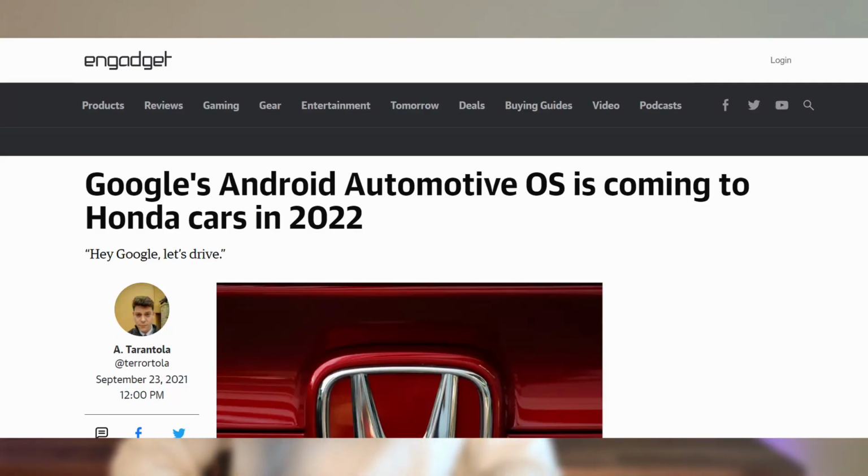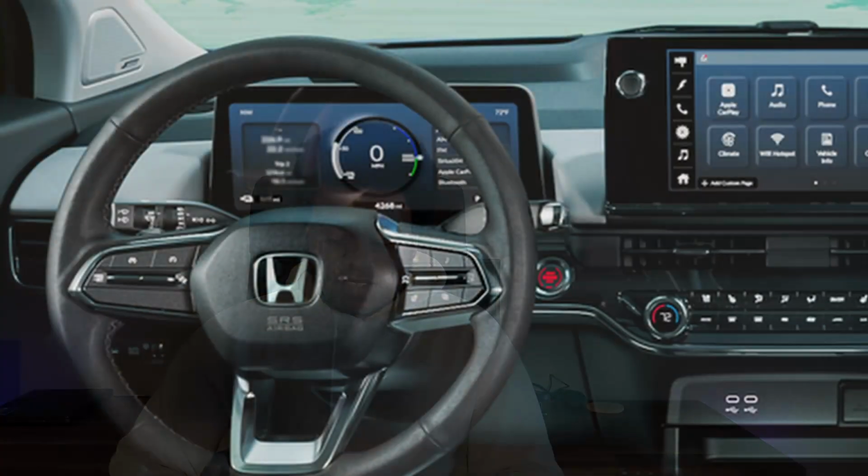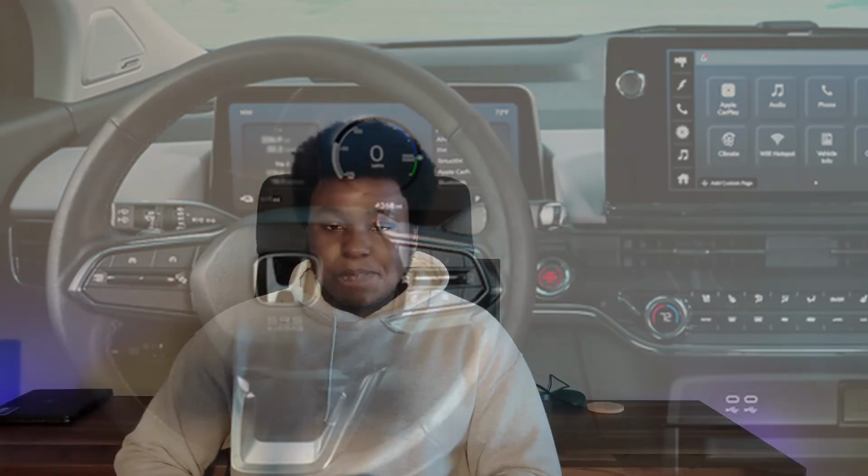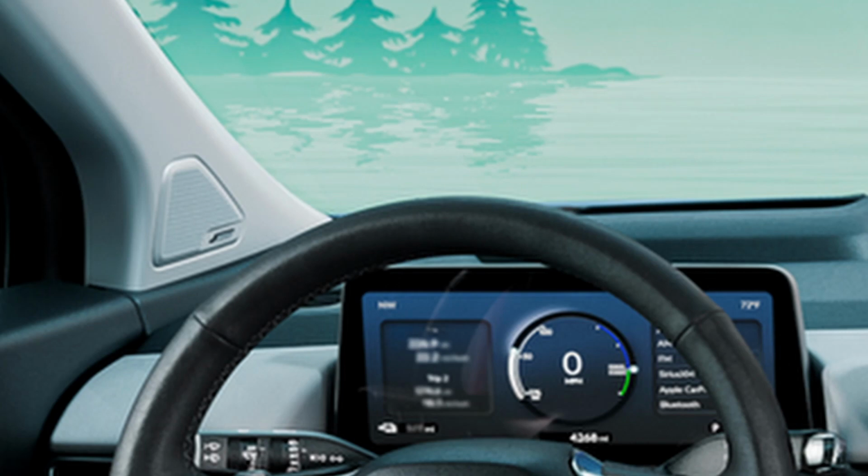But if you look at the software as well, it looks like they could be using that Android Automotive system that they're supposedly working on. And again, the digital cluster seems to be GM's with some Honda paint on it. We do see a Bose sound system. This will likely be the Center Point version, and it'll likely have 12 speakers.